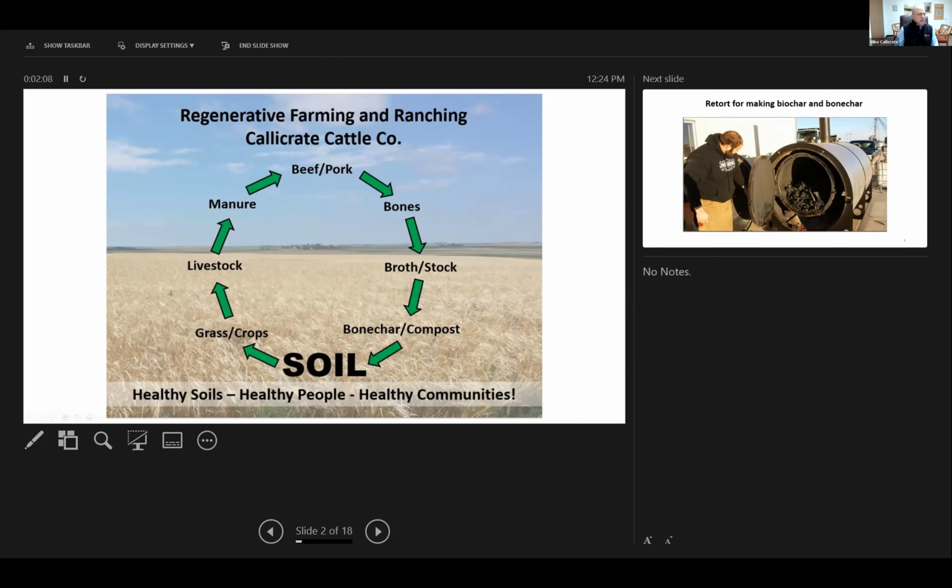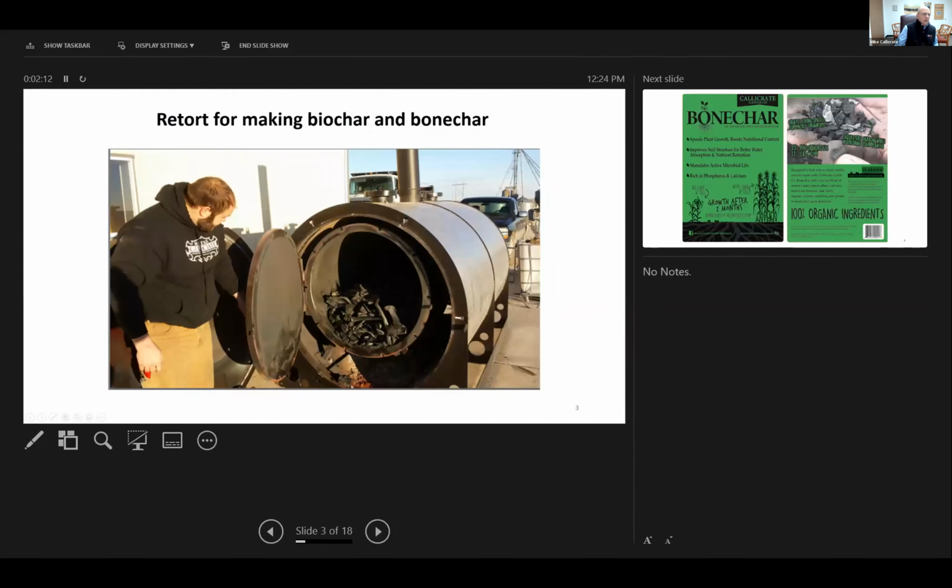And so we went ahead and got a retort. This is the retort that we have at Calicrate Cattle Company, and basically this is just an exeter retort. It's got an inner chamber and outer chamber, and the inner chamber is an oxygen-free chamber, and this will get the internal temperatures up to over 900 degrees. And as you can see from those bones, those are fully carbonized. All of the organic matter has been cooked off of those bones.